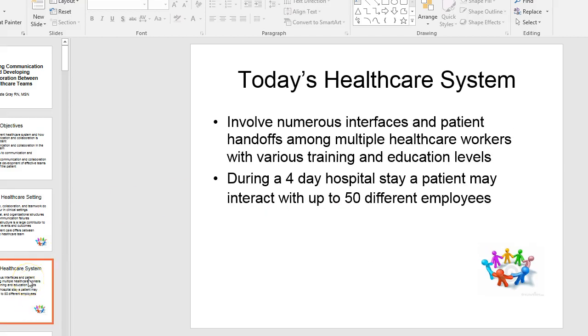So today's healthcare system involves numerous interfacing and patient handoffs among multiple healthcare workers with various training and education levels. In clinical practice, many instances where clinical information must be accurately communicated. So team collaboration is essential. When healthcare professionals are not communicating effectively, patient safety is at risk for several reasons. Lack of critical information, misinterpretation of information, unclear orders over the telephone, and overlooked change in status.